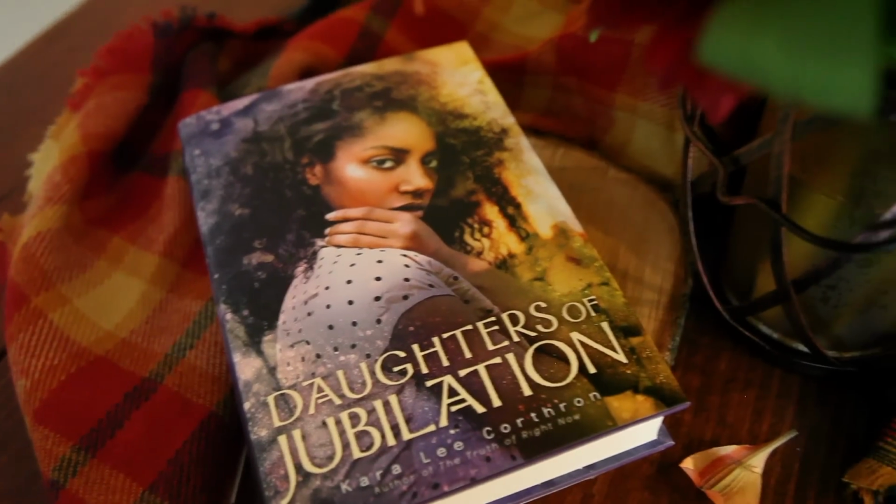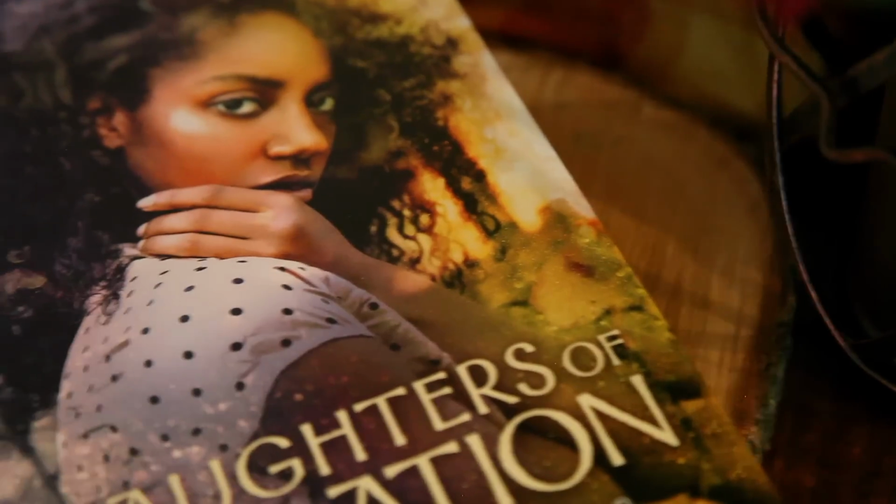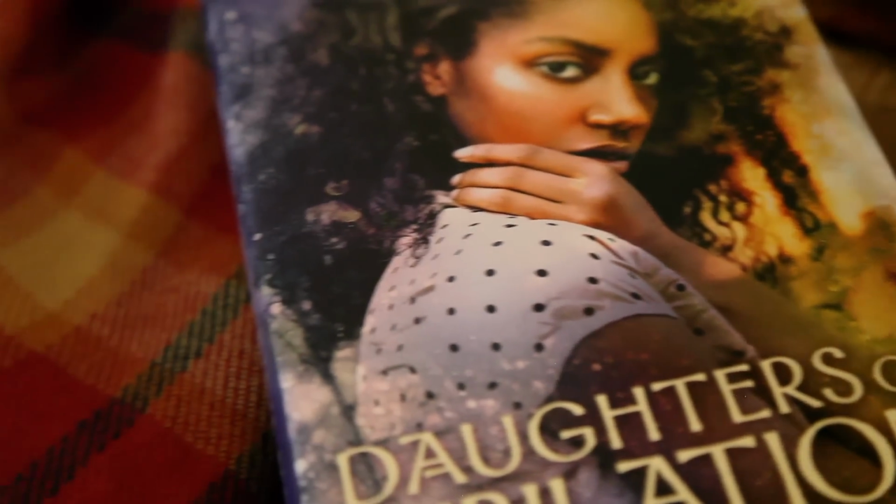I have The Daughters of Jubilation by Kara Lee Corinthian. And this one, I don't know anything about. It's in the Jim Crow South. White supremacy reigns and tensions are high. But Eveline has other things to worry about. So she has magic abilities that are growing stronger. Her family calls it jubilation, a gift passed down from generations of black women. When the demons of her past finally shake free, she must embrace her mighty lineage and summon the power that lies within her. Sounds really awesome.